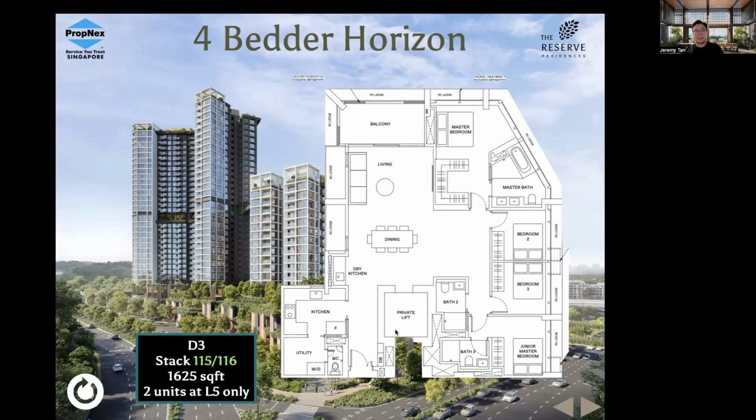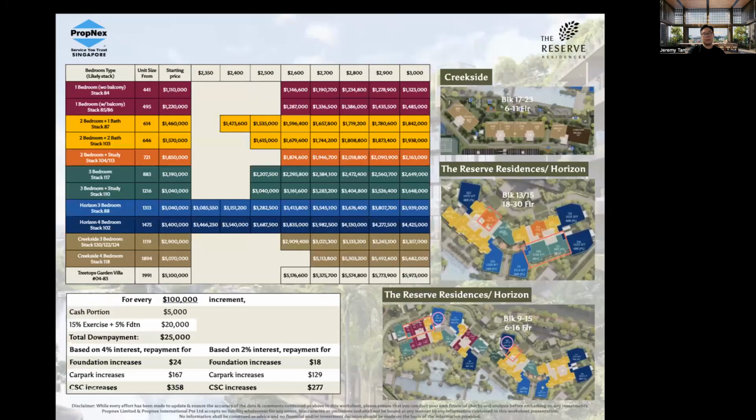Okay, so this is for the 4-bedder. I just wanted to give these comparisons to you also. Treetops, at this point, I am not doing a comparison. If you have buyers looking at Treetops, you just study the 17 units. That will be sufficient for you already.